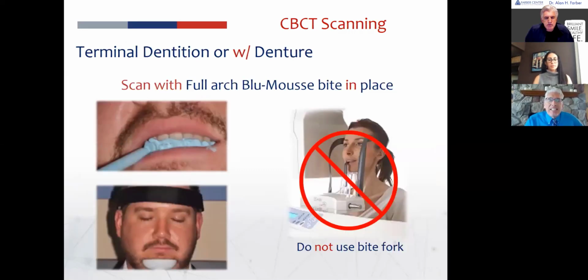So now we're getting ready to scan. We've made the Blue Moose bite. We may have the dentures in place. Maybe that's bite blocks with Blue Moose bite, a combination of things. The one thing that we do not want is to have the patient biting into the bite fork. They are to be closed into the bite, the Blue Moose bite. If they have natural dentition, we still want a Blue Moose bite, please. Now, use the chin rest. Just have them sit on the chin rest, and that's how you're going to want to do your scan.